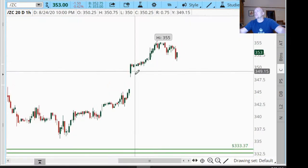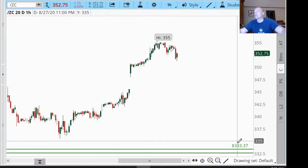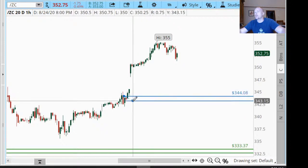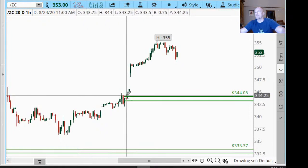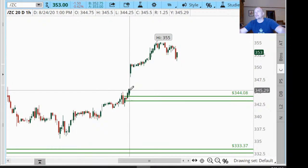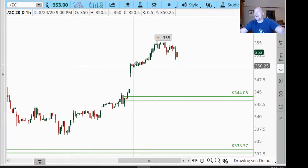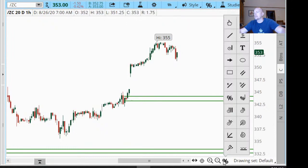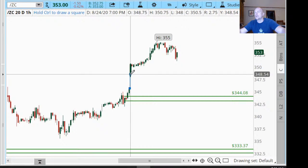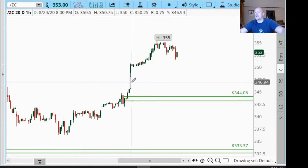Corn, similar picture in corn, except that our zone is not the gap. Our zone is the level below the gap in corn, right? In corn, our zone is the level below the gap, and the reason for that is because the gap didn't really have anything indicative of that move happening. It's almost like this is a ghost candle. Sounds spooky, doesn't it? It's almost like this is a ghost candle on the way up.